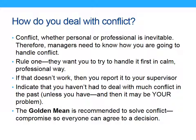The golden mean is recommended to solve conflict. Compromise so everyone can agree to a decision. That's the base idea of working in a group.